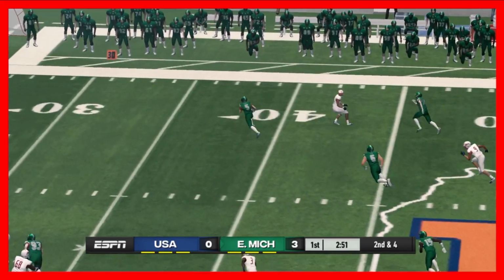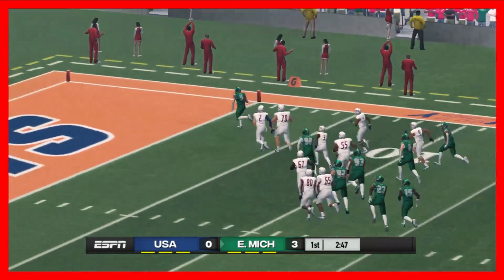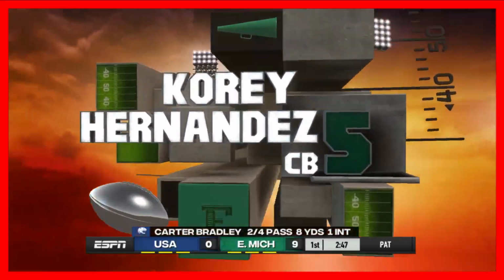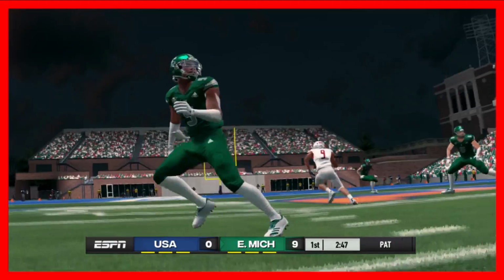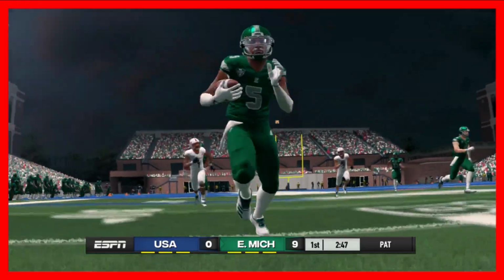In a hurry. Interception. Big opening to the 20. The 10. Touchdown, Eastern Michigan. So a great play by the defender to give his team 6 points. That was a very good play, and that will certainly help build his team's momentum.